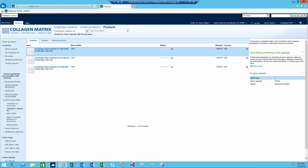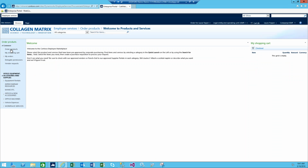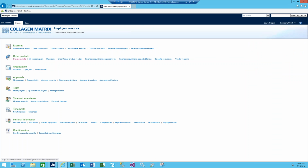So jumping here, I'm working in Employee Services. This is the Employee Services screen, the one that users get to if they're just a self-service user and have access only to this website. There's lots of different capabilities here, but we're here under Order Products with our shopping cart.